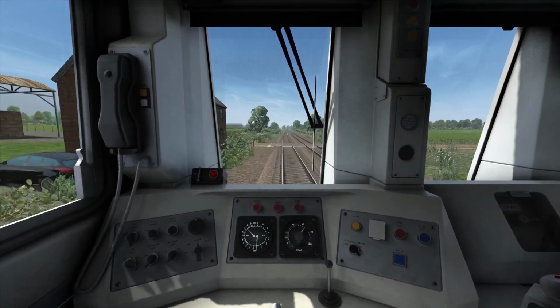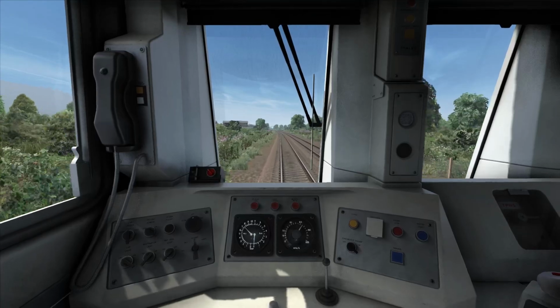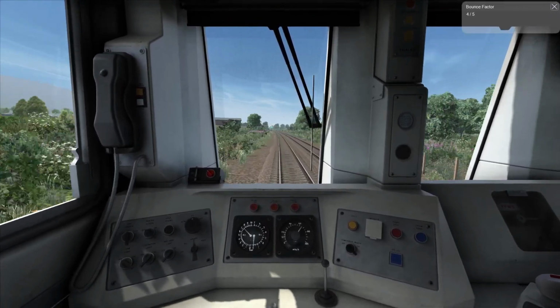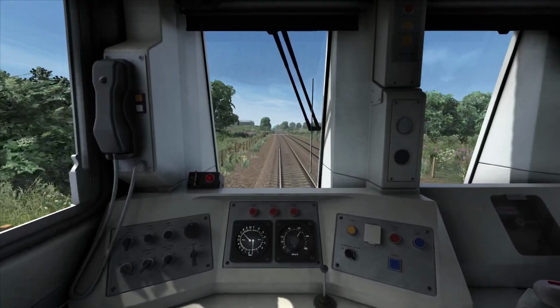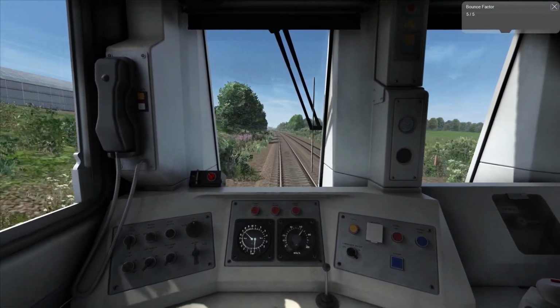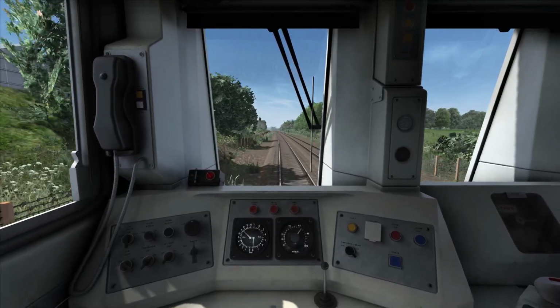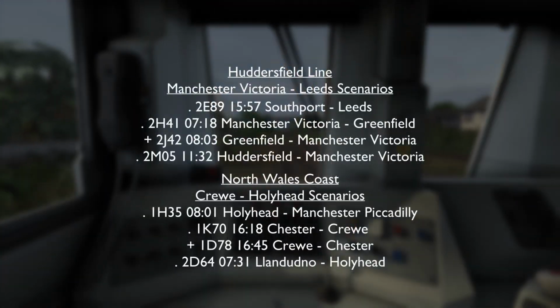Bounce factor can vary on a scale between off and 5, with factors 1 to 4 probably being the best representations of the train's ride quality. Bounce factor 5 is very, very bouncy, and as acknowledged in the manual, it isn't the most representative, but it was clearly added for fun, and I appreciate that.